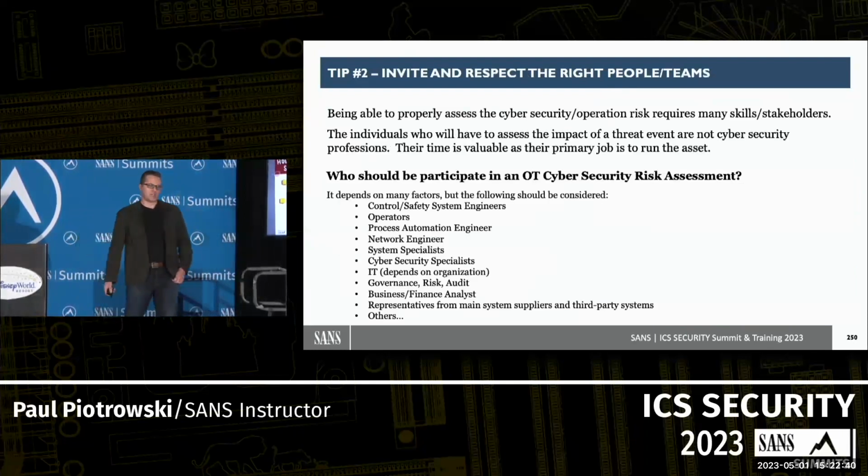Who should you invite to these risk assessments? The more people, the better, that know the process, that know the asset. You want to talk to the engineer who knows what happens to this vessel if it's overpressurized. What happens if this valve shuts, or the drain header closes? What is the impact? Is that going to be overpressurization? Is something going to explode? They need to understand the process.